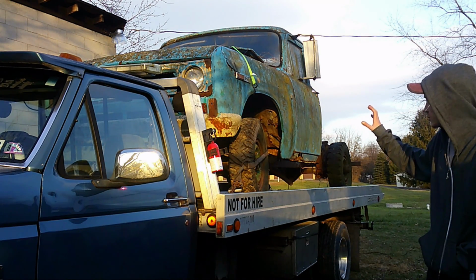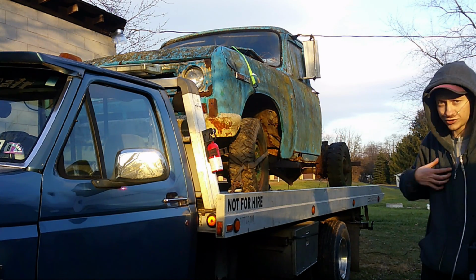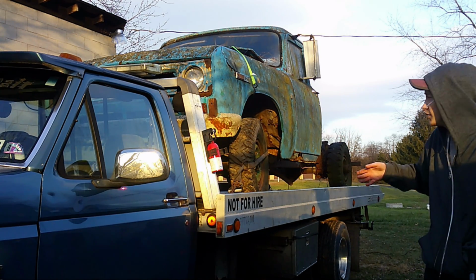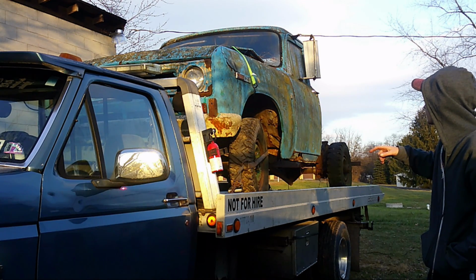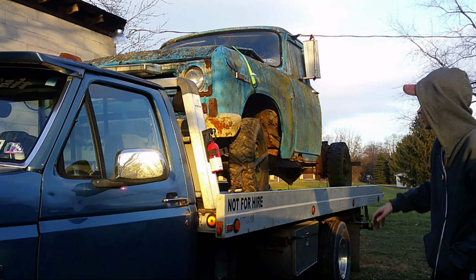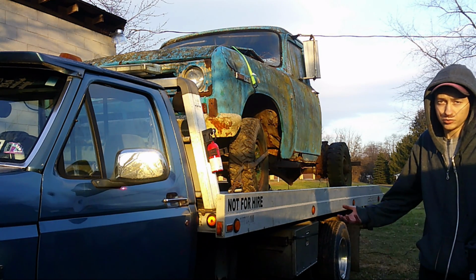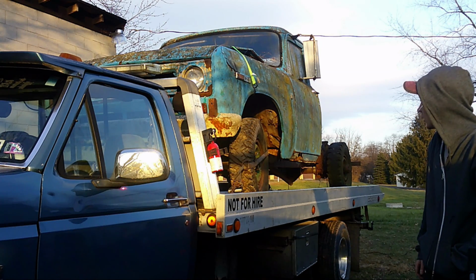This one is going to be parts. It has good fenders, whereas the fenders on the red one are bad. That's pretty much all I can end up using off this. But I'm going to be selling all of the rest, but I just wanted good fenders.